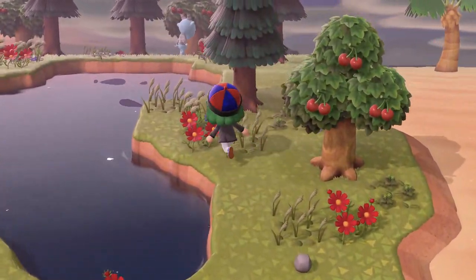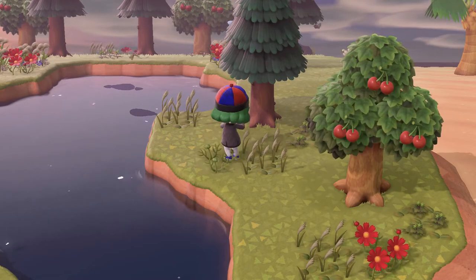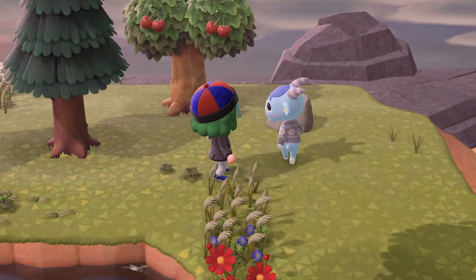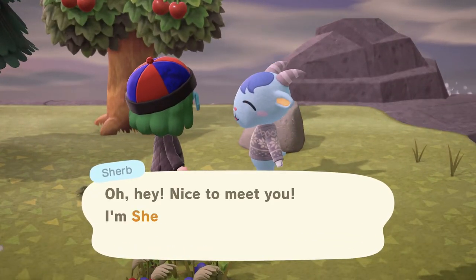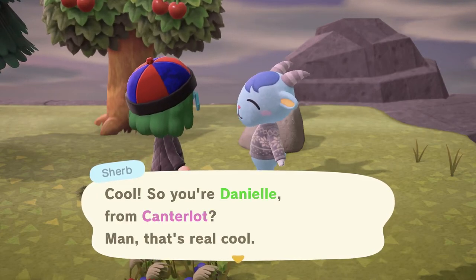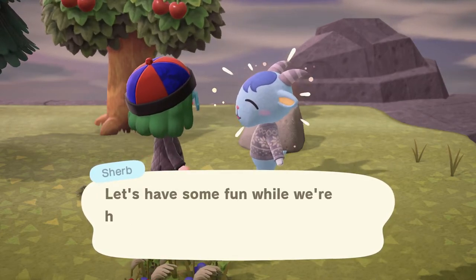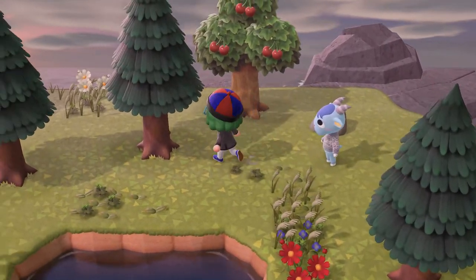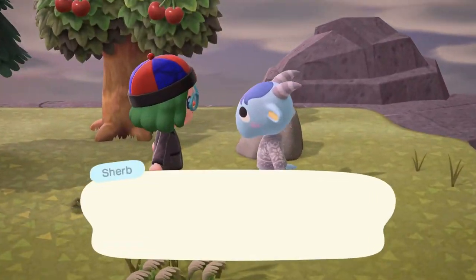There's a goat! I like goats. Hello, goat. It's Sherb! Oh, hey, nice to meet you. I'm Sherb. Cool, so you're Danielle from Canterlot. Man, that's real cool. Let's have some fun while we're here together. Boar. How did you get here? Isn't this like a deserted island?